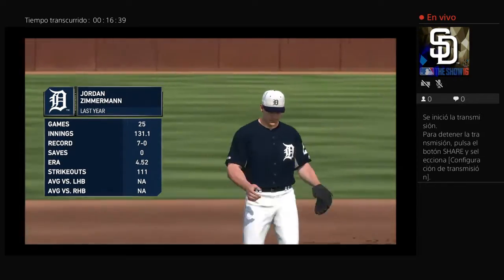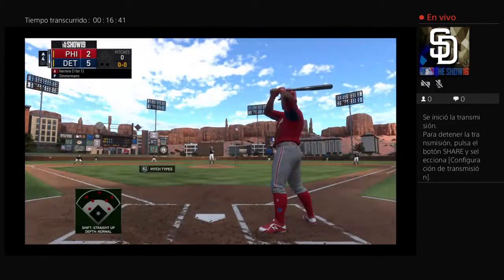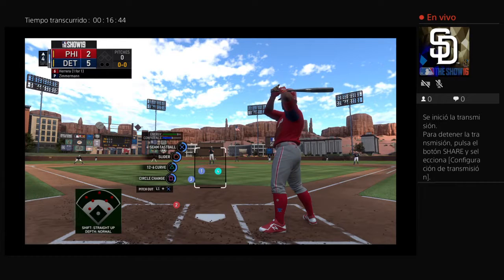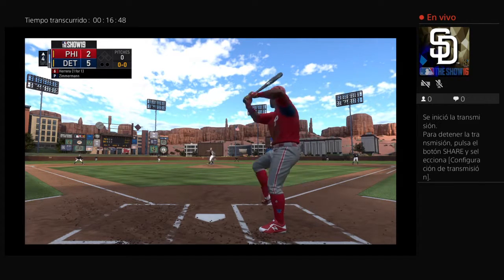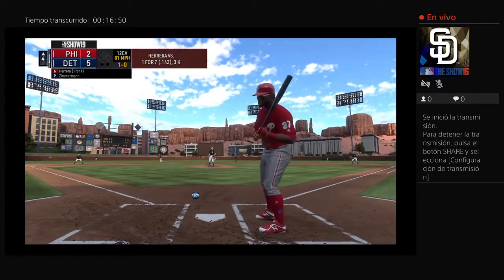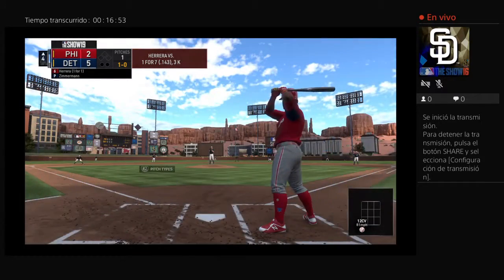Jordan Zimmerman will come out now and make his first appearance of the spring. Number 27. Leading off the inning, Odubel Herrera, and they'll need him to get something going here. First pitch of the inning is taken low and away for a ball. It's 1-0.